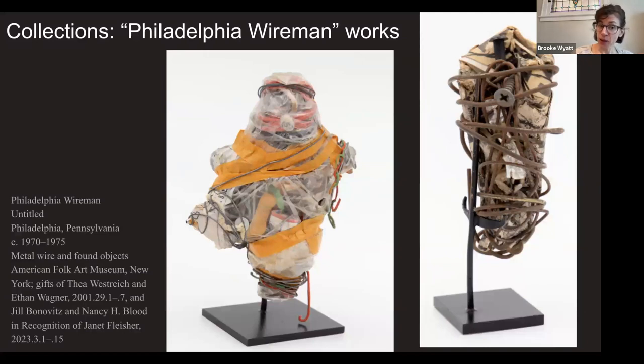This artist is referred to as the Philadelphia Wireman. However, the artist's identity has not been confirmed. And we saved perhaps the most wild and intriguing story, which continues to unfold, for last. Something like 1,200 of these sculptures were found, as the story goes, in an alleyway in South Philadelphia on trash night in the late 1970s.